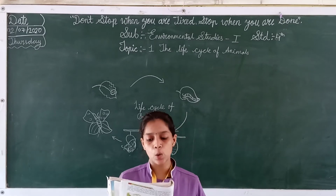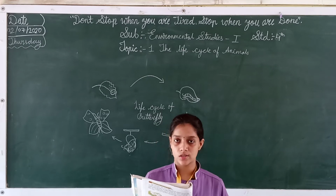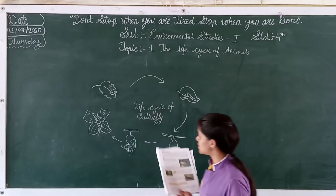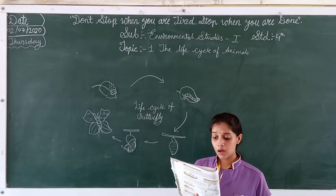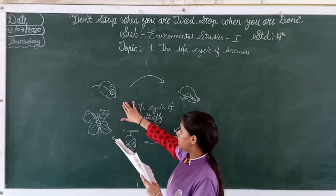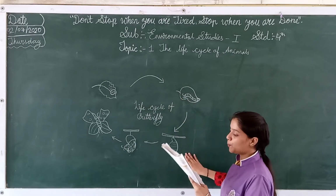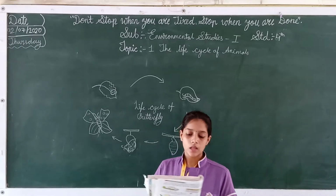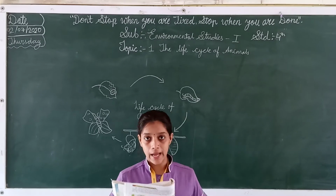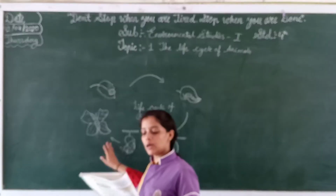As butterflies grow, they pass through four stages. As you can see, the four stages here are egg, larva, pupa and adult. The adult stage is called butterfly.